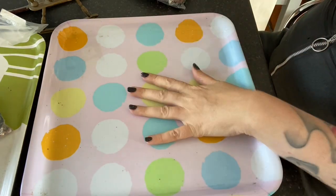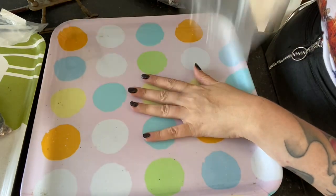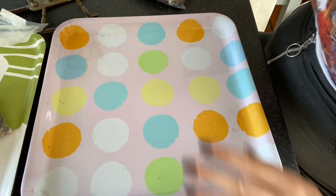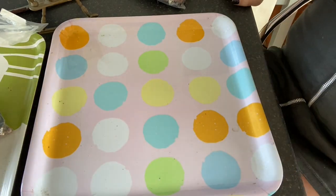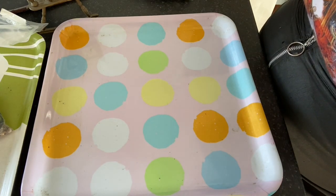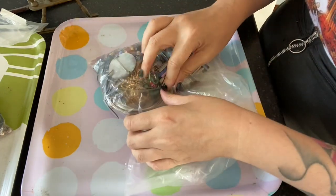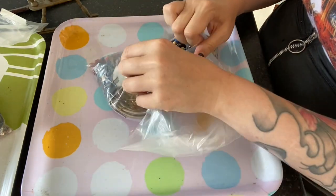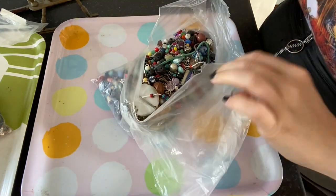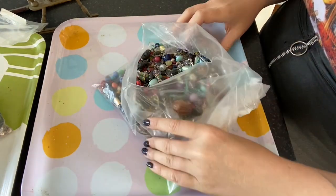So I've got this tray to pour them out onto, this bag to put broken stuff into, and another tray to put non-broken stuff in, that some of it will go into probably a 2 kilo lot, and some of it I might sell myself. So let's see what we find. Sorry. There is a lot of beads in here.